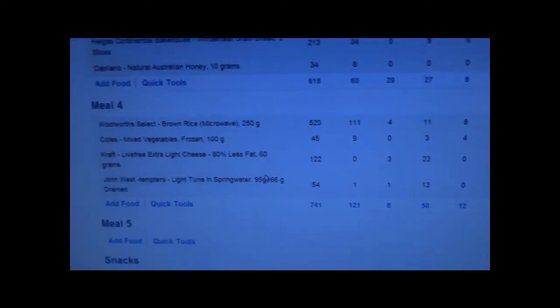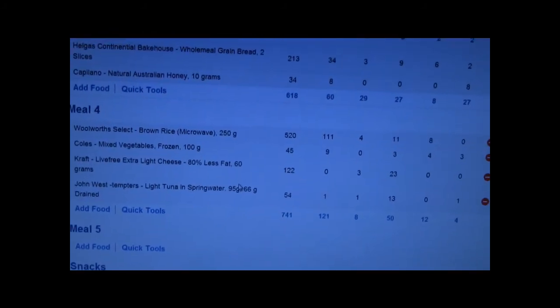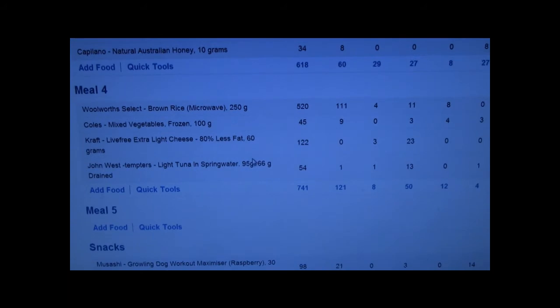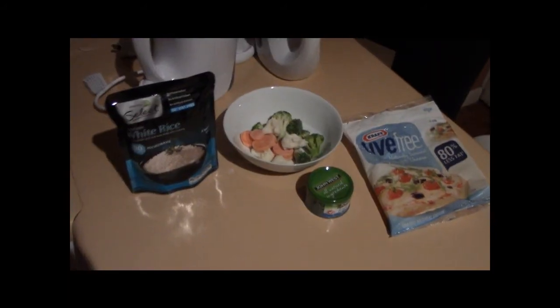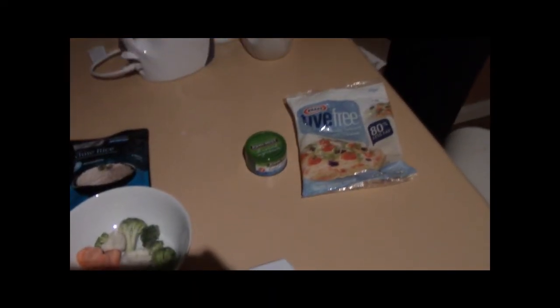So it's a pretty boring meal. I don't really have a whole lot. I really need to do some grocery shopping and fill up the kitchen, but it'll just have to do for today. So here are the ingredients. I've got my rice, I've got my tuna, I've got my vegetables, and I've got my cheese. So I'll just microwave the vegetables and the rice, and then stir everything else in, and might microwave it a bit more if I want the cheese to melt.